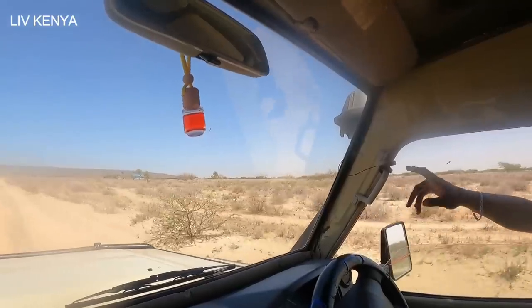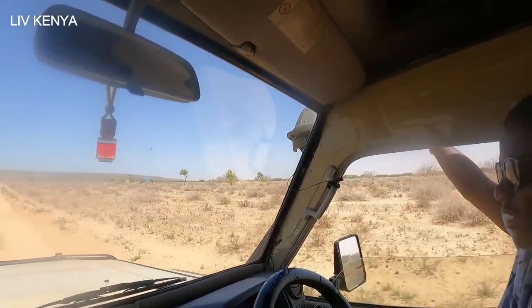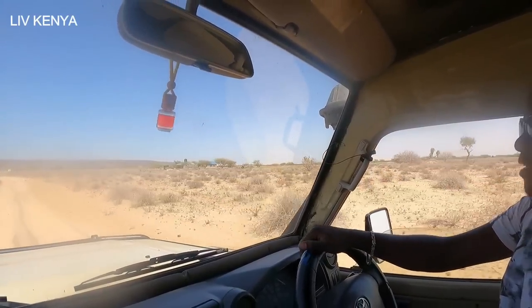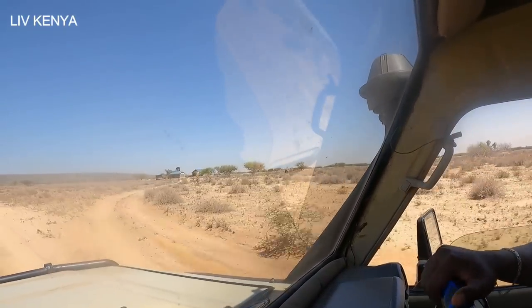So tumeanza kuingia area ya wind power projects. Tayona tukivuka kuna gate ya kwanza tunavuka hapa. But hii land bali tuko saa hii na belong to them.